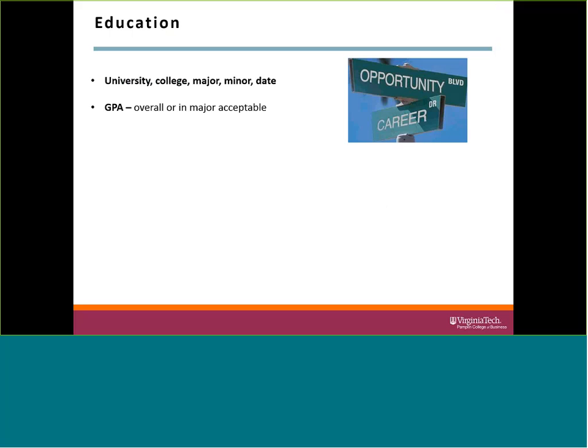So recruiters, when they're coming to recruit Pamplin students, they're expecting to see your resume, or excuse me, your GPA on your resume. If they don't see it, it's probably going to be a red flag, or they're going to assume it's not a very good GPA. So we want you to put something there. If you're having trouble with this or figuring out what you should include, please come talk to us, but it is acceptable to include maybe your in-major GPA if that's a little bit better than your overall GPA, or vice versa. You're just going to want to indicate which is listed on your resume, and I will show you that in this example coming up in just a minute.